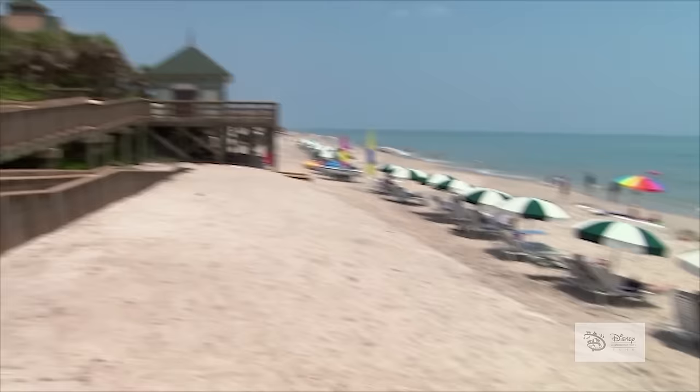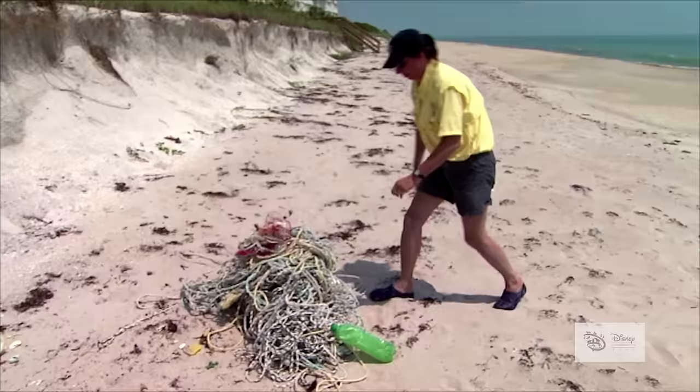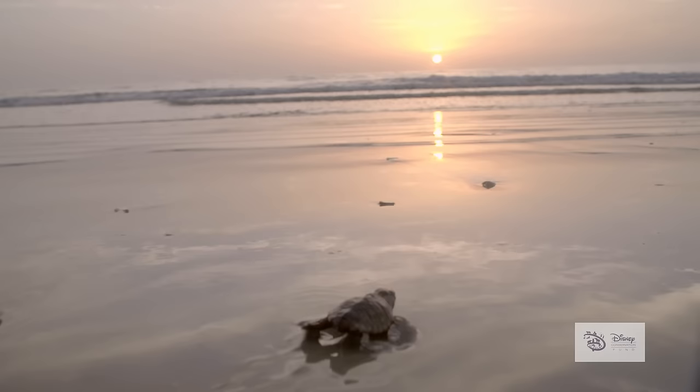You can help too. On your next visit to the beach, be sure to pick up all trash so that the homes of the sea turtles can stay clean and safe.